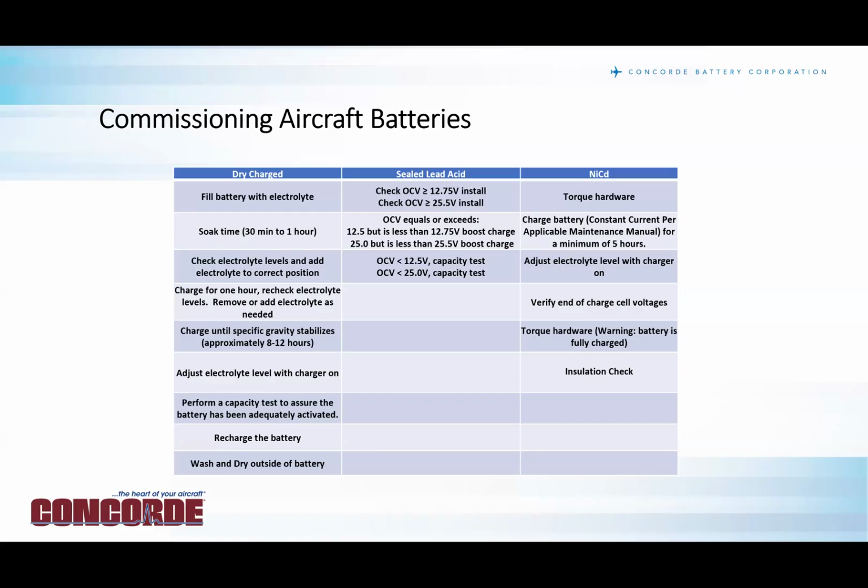So you adjust the electrolyte level with the charger on, verify end of charge voltage of each cell. Now, again, you have to record each cell 1.50 on charge, etc. On discharge, each cell has to be 1 volt or above. So you make sure that's recorded.